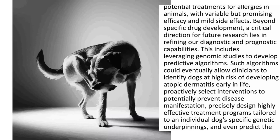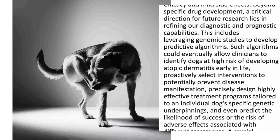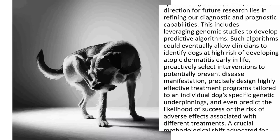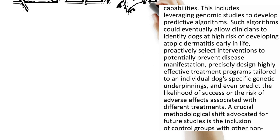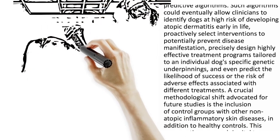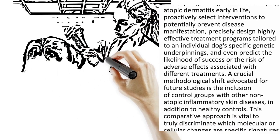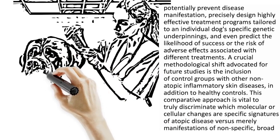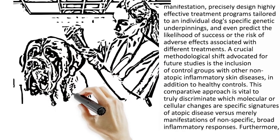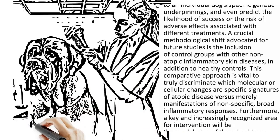Beyond specific drug development, a critical direction for future research lies in refining our diagnostic and prognostic capabilities. This includes leveraging genomic studies to develop predictive algorithms. Such algorithms could eventually allow clinicians to identify dogs at high risk of developing atopic dermatitis early in life, proactively select interventions to potentially prevent disease manifestation, precisely design highly effective treatment programs tailored to an individual dog's specific genetic underpinnings, and even predict the likelihood of success or the risk of adverse effects associated with different treatments.